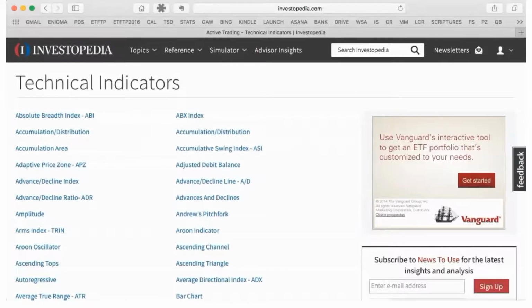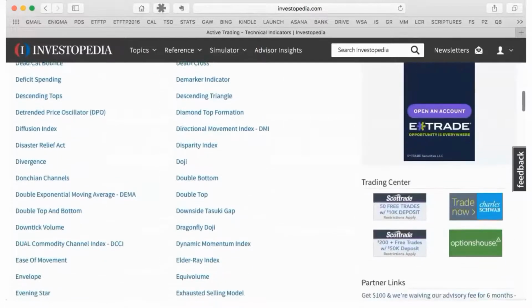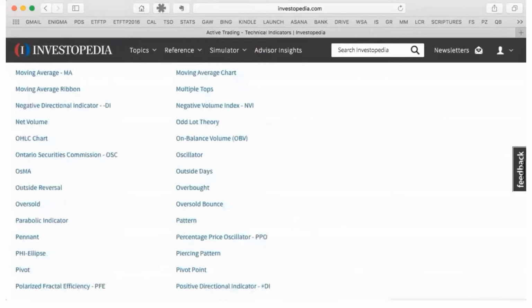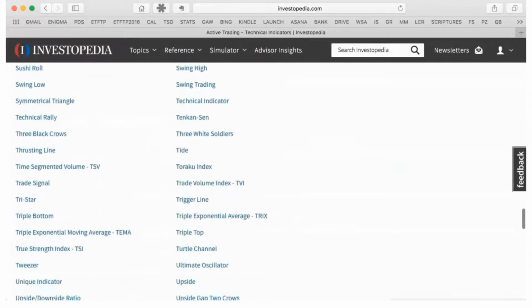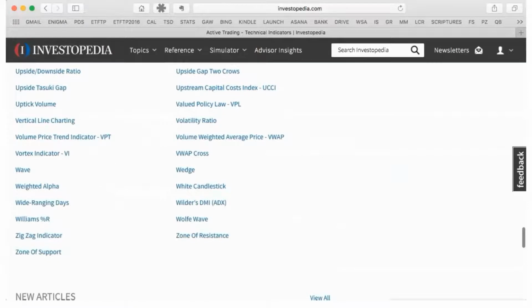Because if you go to Investopedia and type in technical indicators, you've got a technical indicator for everything, right? Bear chart, Cambridge, Doji. I mean, we just got to the G's, right? It just goes on and on and on. So what's the common problem with all these technical indicators? Well, the common problem is they're all available for free on almost any trading platform under the sun.